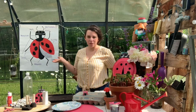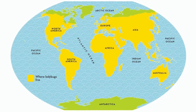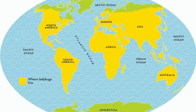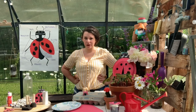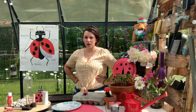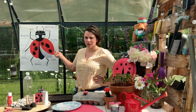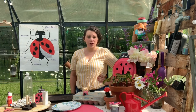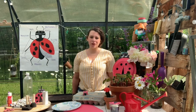The ladybug family is huge. They live all around the world, except Antarctica, where it's too cold for them. And there are over 5,000 species. Can you believe that? The most common one here in New York, where we live, is the seven-spotted red ladybug. In the UK, where ladybugs originated, they're called ladybird beetles.